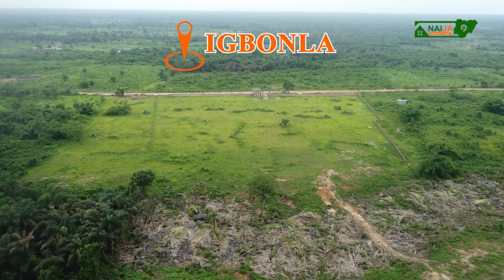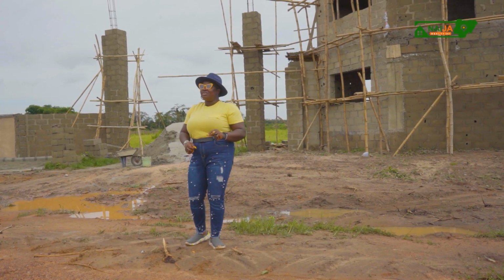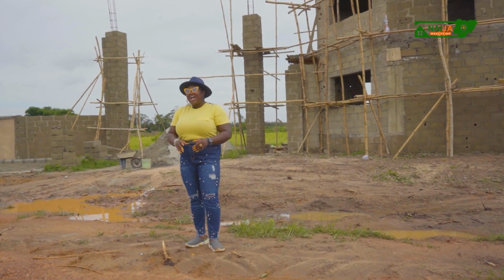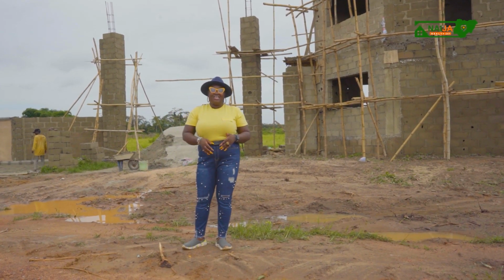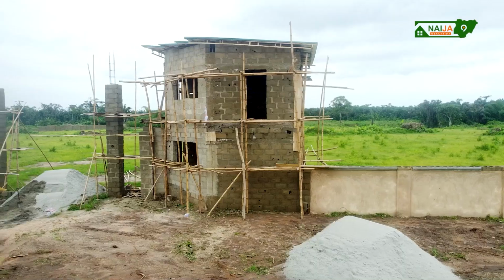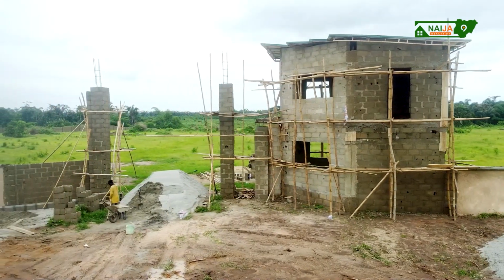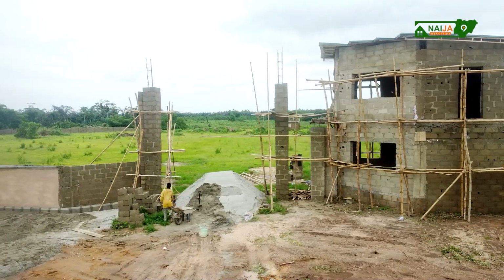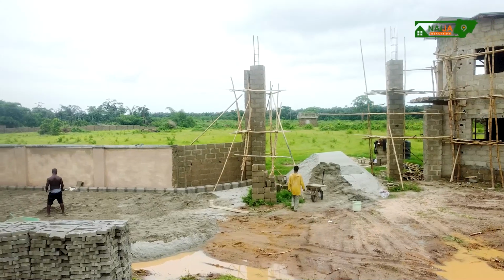Yay! Now, one thing that excites me about this particular offer is the fact that already before it's launched into the market, they have started a gatehouse. I mean, take a look, guys. Not just that, they are building the gatehouse. The perimeter fencing is ongoing, and then they're trying to do the beautification of the front of the gatehouse.